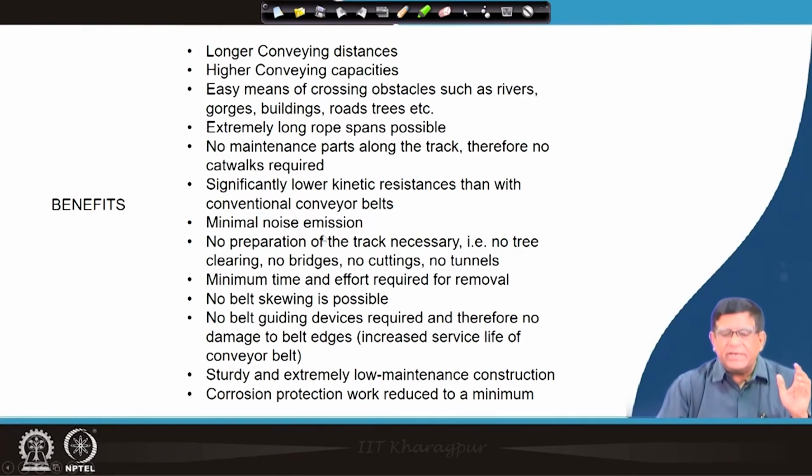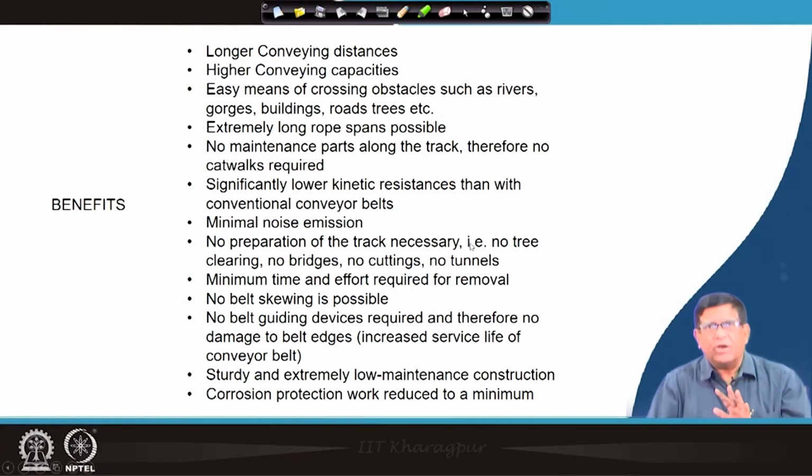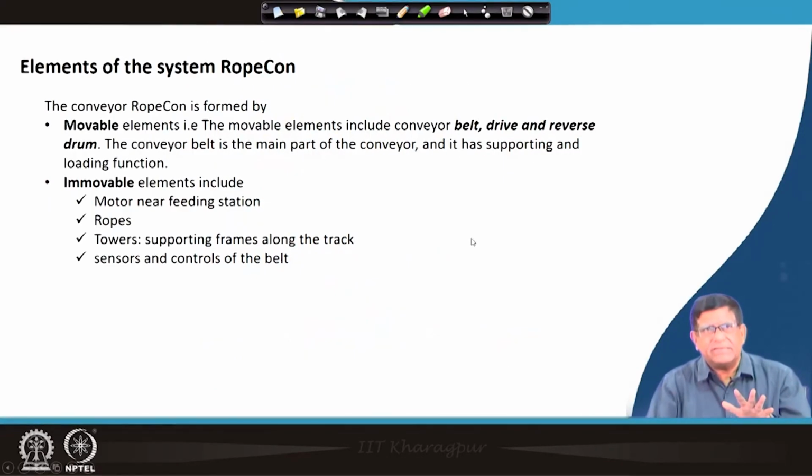Then there are no maintenance parts along the track, significantly low kinetic resistance compared with conventional conveyor belts, and minimal noise emissions. No belt skewing is possible; the belt will not get turned and shifted, so the belt training problem does not come in. In a conveyor belt you have to do training all the time, that means your alignment needs to be checked; here those things are not there. So, there are a lot of advantages.